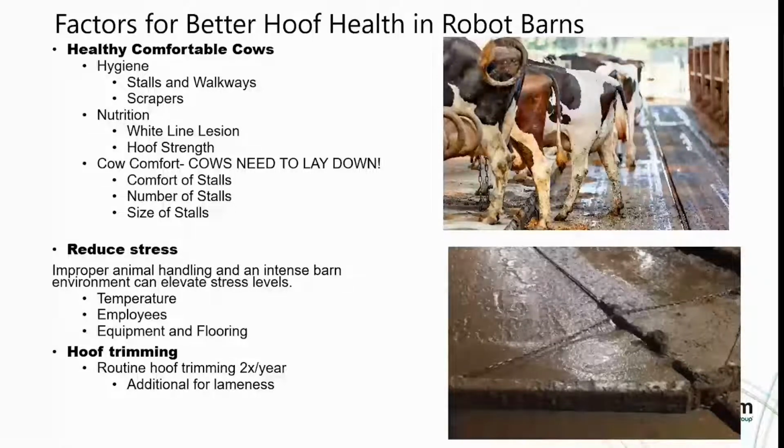Yeah, so getting back to healthy, comfortable cows. Another thing that's going to cause them to stand, and they're not doing it in these pictures, but grouping, is air quality. Like Todd said, when a herd animal is uncomfortable in any way or feeling any sort of stress, they're going to bunch up in a group. That's what a herd animal does. So we can prevent that by reducing stress. Improper animal handling and intense barn environment can elevate stress levels in temperature, employees, equipment, and flooring. Also, maintenance trimming, routine hoof trimming 2 to 3 times a year, and additional trimming for lameness.